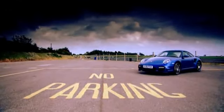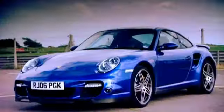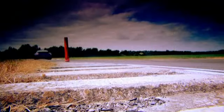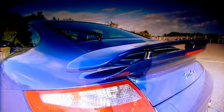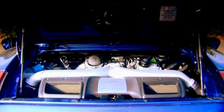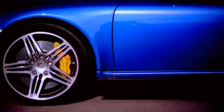For instance, it'll do 193 miles an hour, but it comes with 6 airbags. With 480 brake horsepower, it's the most powerful production Porsche ever, but it'll also do a respectable 25 miles per gallon on a run. And it'll get to 62 in a lightning 3.7 seconds, despite being one of the cleanest sports cars in the world.